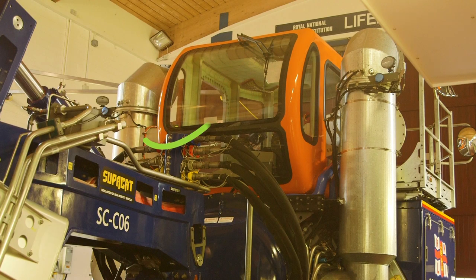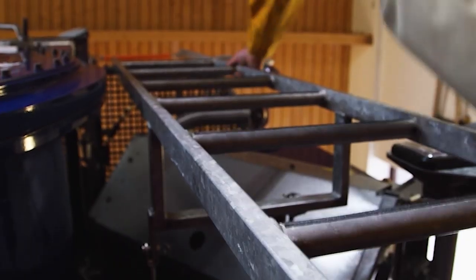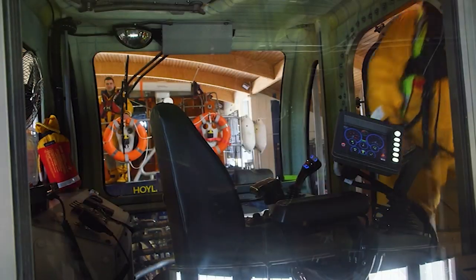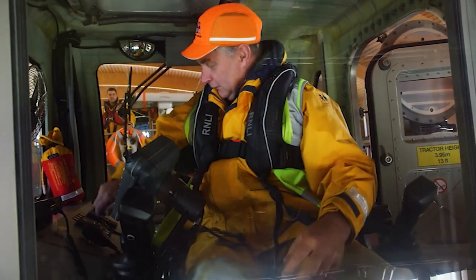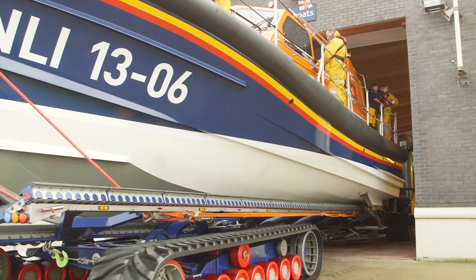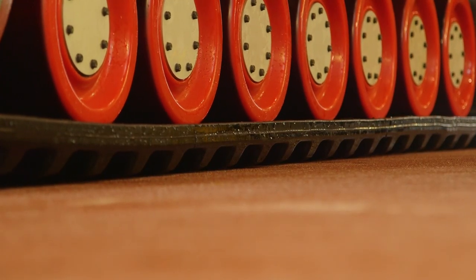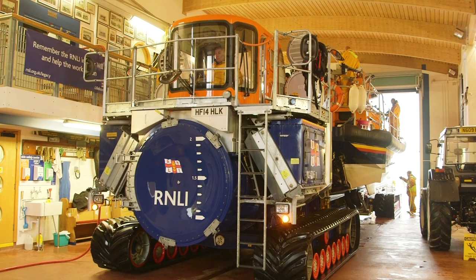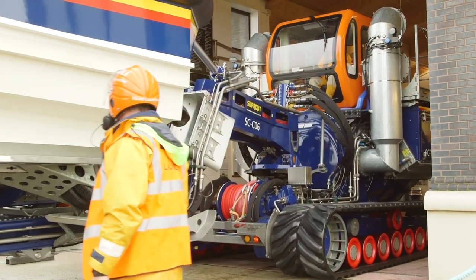And look! Up there is the cab. That's where the driver sits. He climbs up a ladder and hops in. Look, the amazing crew of the RNLI are launching the lifeboat right now. The tractor's pushing it out of the station and down the ramp to the beach.